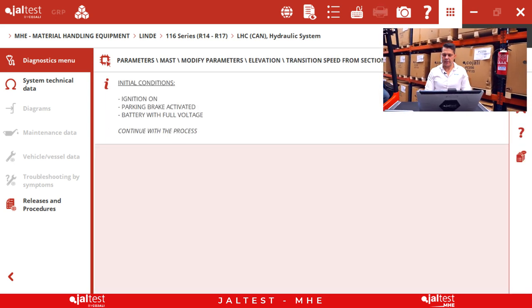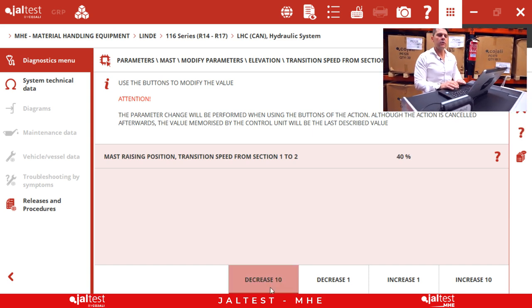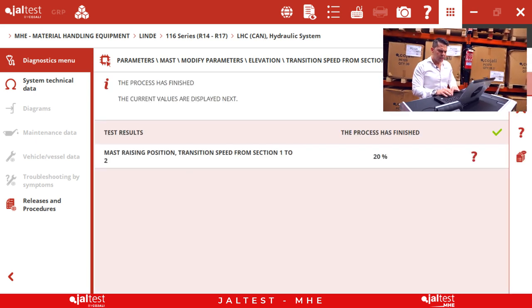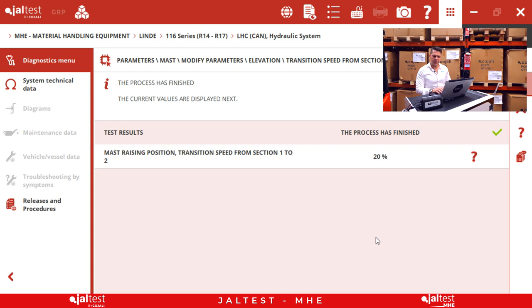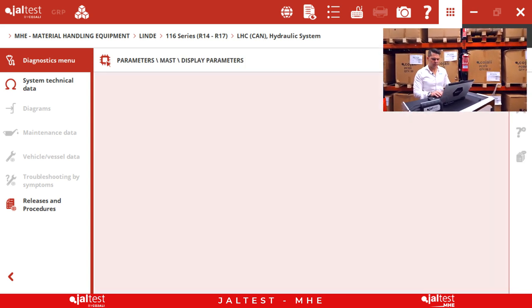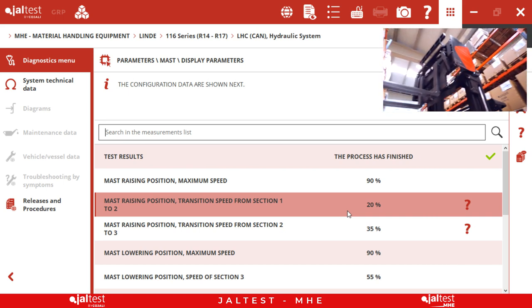After I set the initial conditions, it is now set at 50%. We are going to decrease it from 50 to 20%, and after that we are going to see what is happening. The screen says the process has been finished, so everything is okay. Again, we go to display parameters, and now the new setting is 20%. Again, we are going to see the movement.